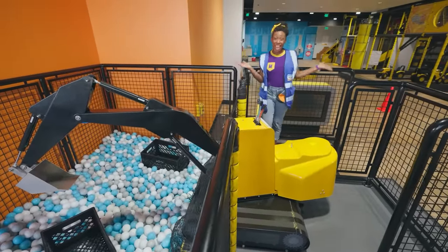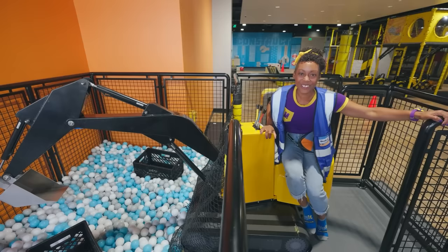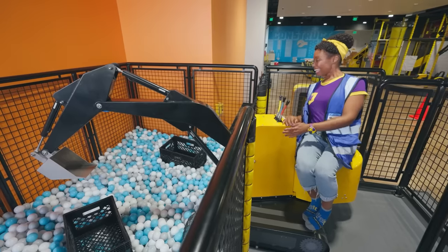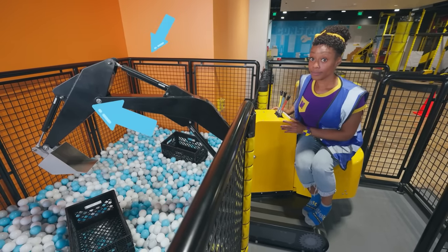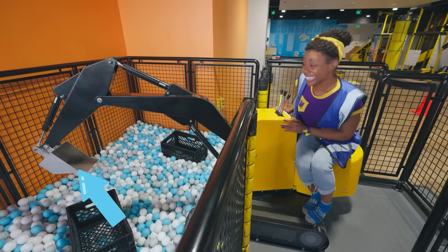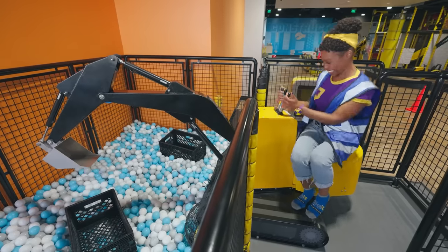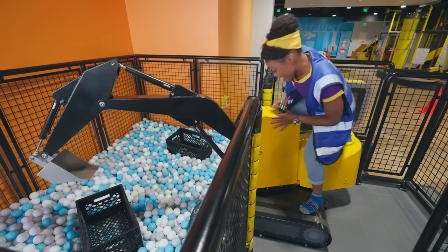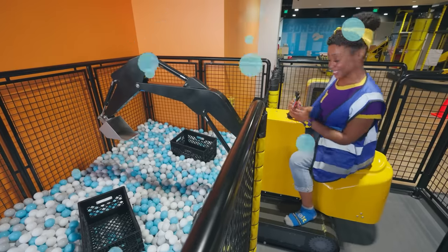We made it to our next construction vehicle. Can you guess what it is? I'll give you some clues. It has an arm and a boom and a bucket. That's right, it's an excavator. Excavators are used to dig things up. Sometimes it's dirt, but this excavator digs up balls.